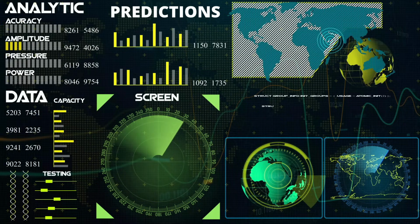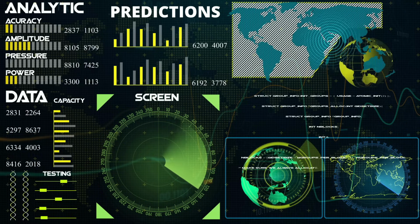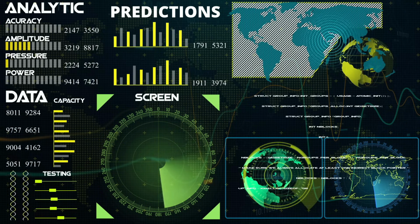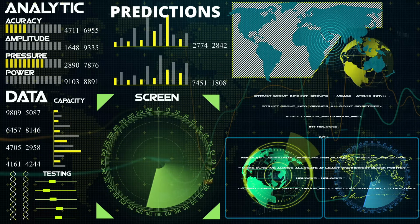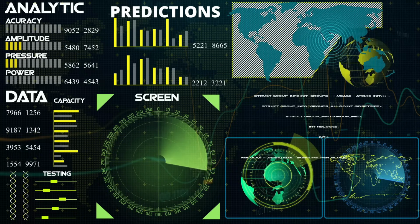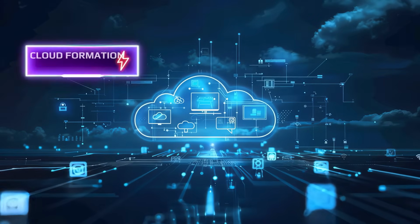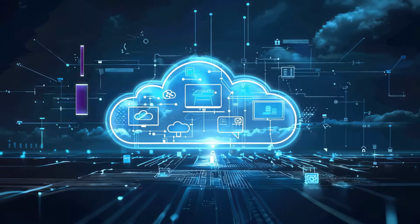Step 2. The supercomputer's prediction, running weather models. Now that we have billions of data points, the real magic begins. Supercomputers run weather models, which are like giant simulations of Earth's atmosphere. These models analyze cloud formations. Are they growing, getting darker, moving toward land?